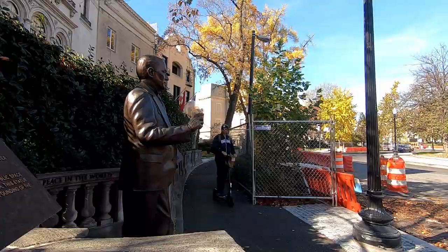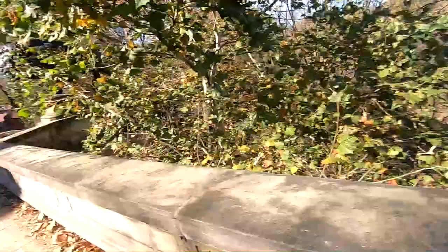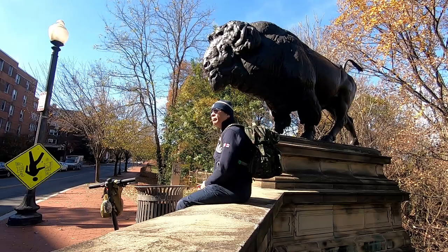All right, let's take Q Street over here. Q Street, oh no, actually, yeah, this is Q Street. Overlooking the Rock Creek Parkway and the Rock Creek Park. Q Street leads right to Georgetown, so let's go take Q Street over here and go right to Georgetown. I think I can get my balance. Look at that statue. All right, let's go to Georgetown, everybody.